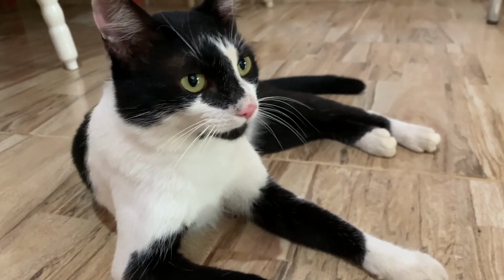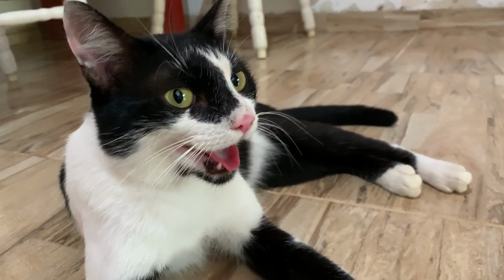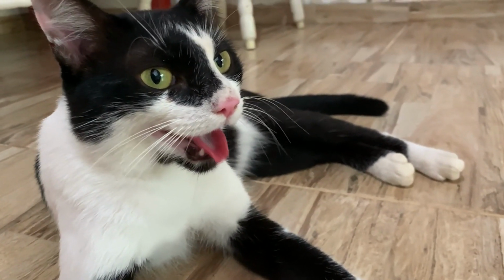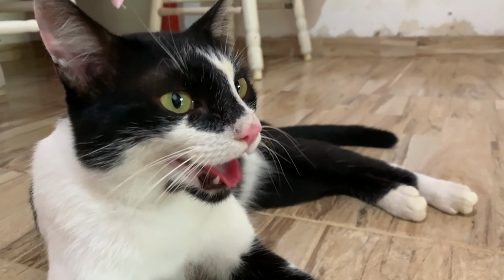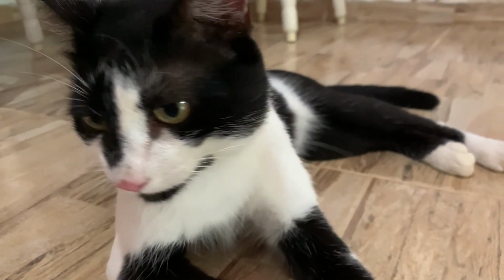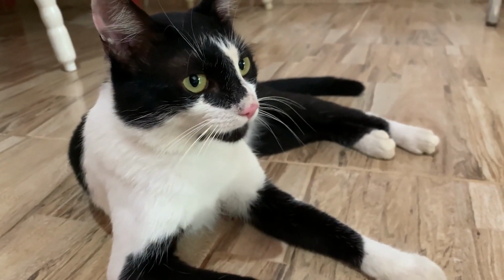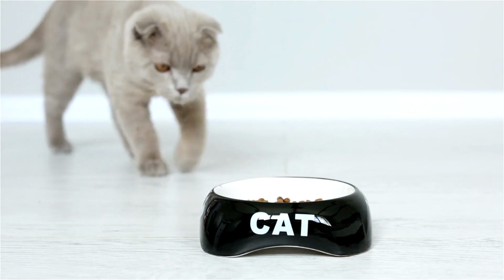If your cat doesn't get enough protein, you might start seeing signs such as lethargy, muscle loss, and a dull, brittle coat. Protein deficiency can also lead to weakened immune function and overall poor health. In some cases, it can result in a condition known as hepatic lipidosis, or fatty liver disease, which can be life-threatening. So, what can you do to prevent protein deficiency?